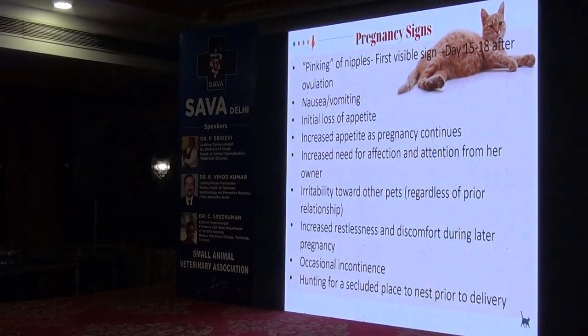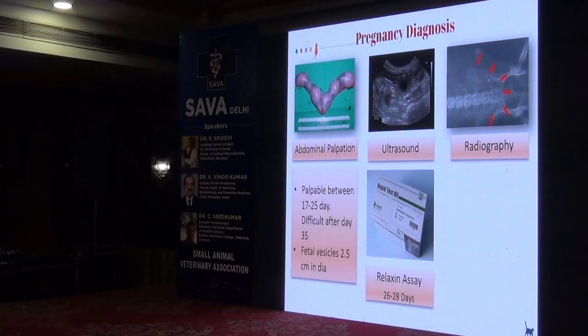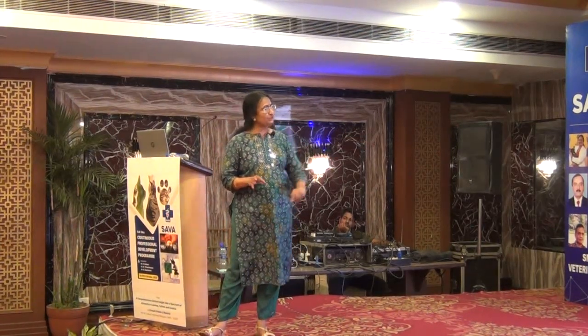And the most important sign, the first physical sign, will be pinking of the nipples, which is the first visible sign within 15 to 18 days after mating or after ovulation. Diagnosis of pregnancy can be done by abdominal palpation, ultrasound, radiography, and by relaxin assay, as in the case of canines. Abdominal palpation is between 17 to 25 days. After 35 days, it's difficult to palpate, as in the case of canines. Best is palpation at 17 to 25 days.